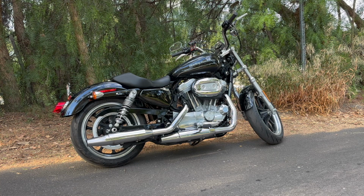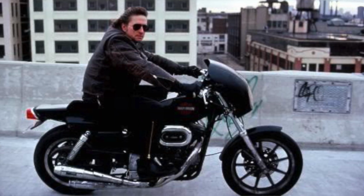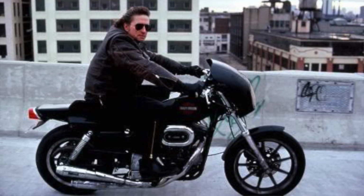Remember Black Rain? If you haven't seen that, make it a priority. Badass movie. What was Michael Douglas riding? An Evo Sportster. Remember that race at the beginning?